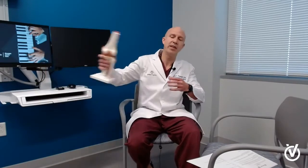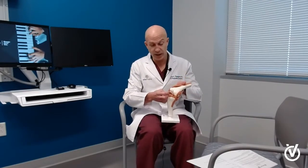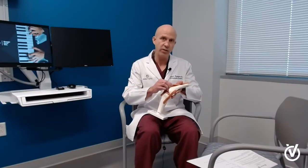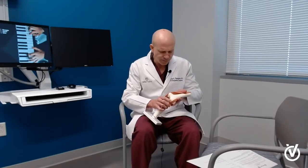The more traditional workhorse approach is reconstructing the ACL and putting a new ACL in, which in basic terms involves drilling some tunnels that go up through the tibia and exit at the base of the ACL, and then another tunnel up through the femur, and then threading a new ACL into those tunnels and fixing it on either side. So where that graft comes from is really the big question.